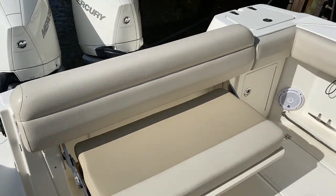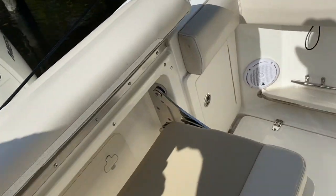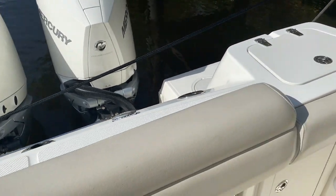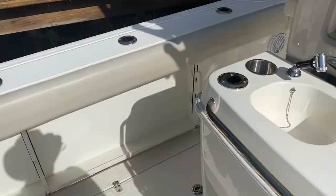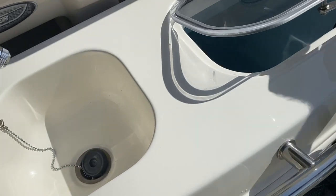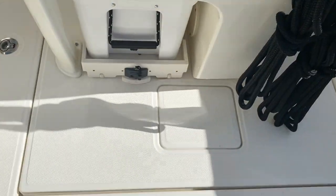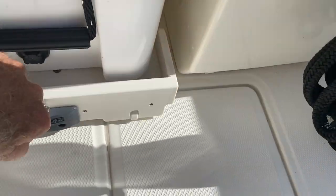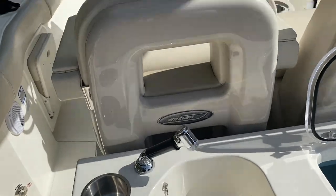Back seat, neat place for people to ride, but if you're going to fish heavy, stows away very, very easily. And this is our workstation for rigging. Nice large bait well, rounded corners, blue in color, lit, and with an aerator. Sink here, and then a nice Yeti cooler. Slides out to keep your beverages and drinks in.